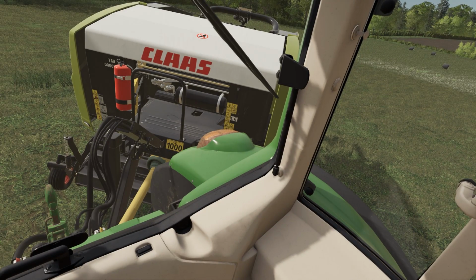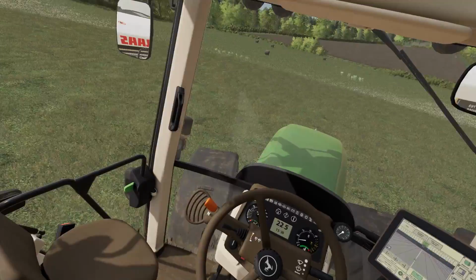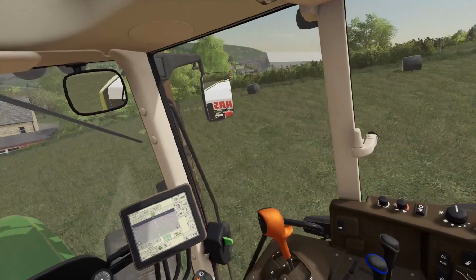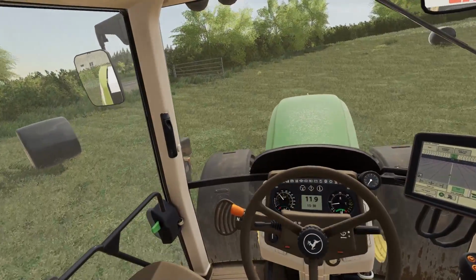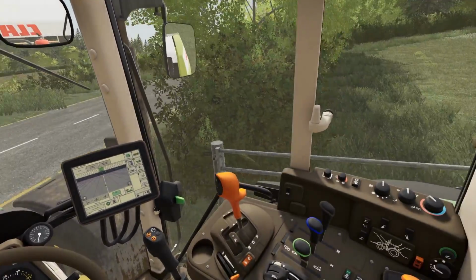Lift that up. Perfect. We are good to get out of here. So let's just do a bit of a figure eight. And quite a few bales. 1, 2, 3, 4, 5, 6, 7, 8. I think so. Wonderful. Considering there's not much or any fertilizer on here, really, to take 14 bales off that, it's better than nothing, that's for sure.